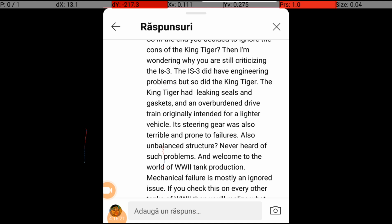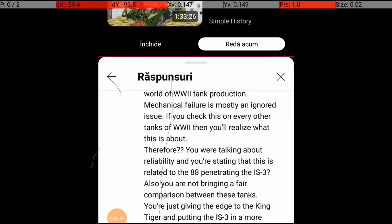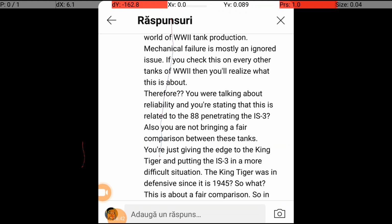And welcome to the world of world tank production. Mechanical failure is the most ignored issue for all the tanks, I would add. If you check this on every other tank of World War II, then you will realize what this is about.